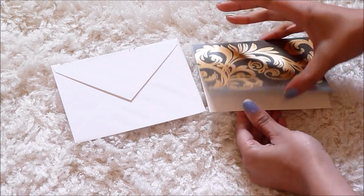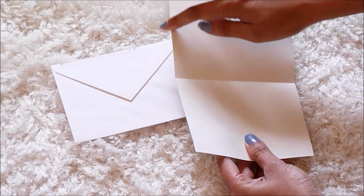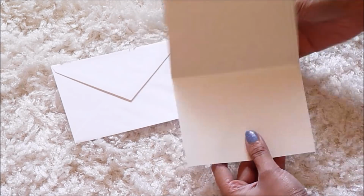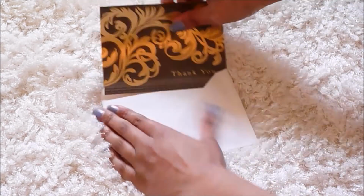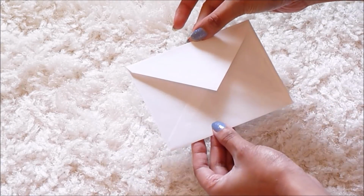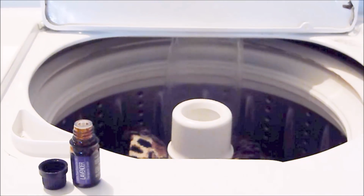So here I'm using lavender oil. I'm just going to open up the card and wipe it along the edges. Now be careful, don't get a paper cut. And I just put it back into the envelope. And this is such a neat little hack because it makes the thank you card that much more special.